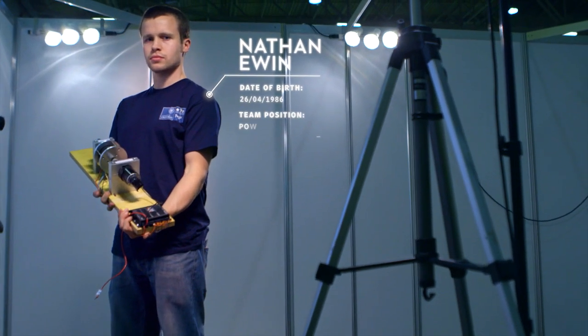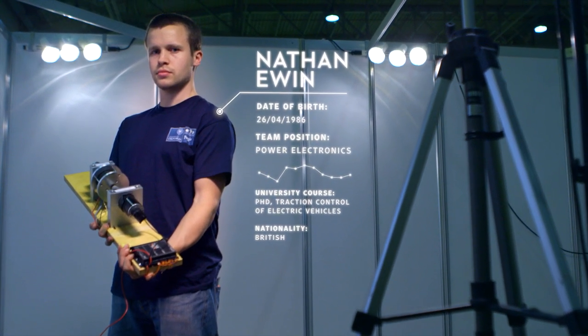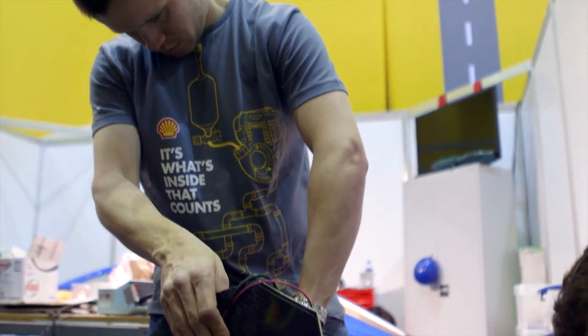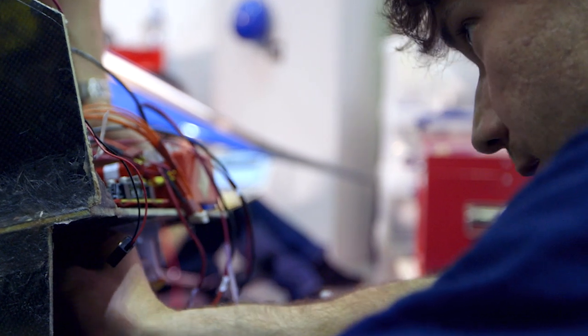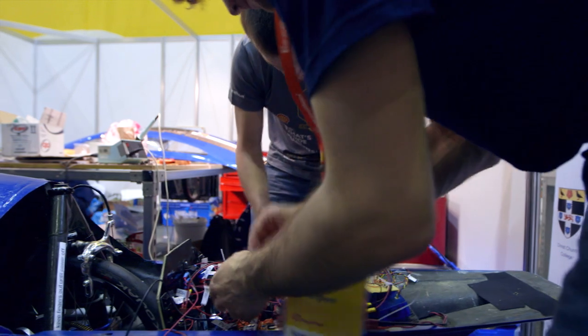Hi, my name's Nathan. My position on Team PEGI is motor control and drive expert, managing the Maxon motor and integration with all the other circuits. We've done some back-to-back testing of two different types of motors, so we're trying to determine which is the most efficient, then programming that to take signals from the throttle and control the clutch.